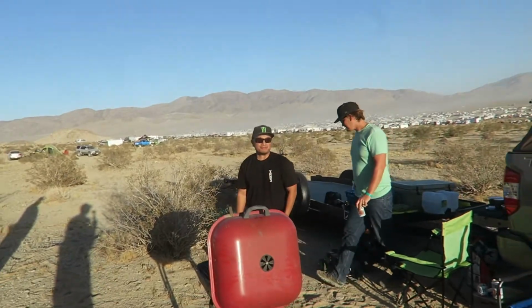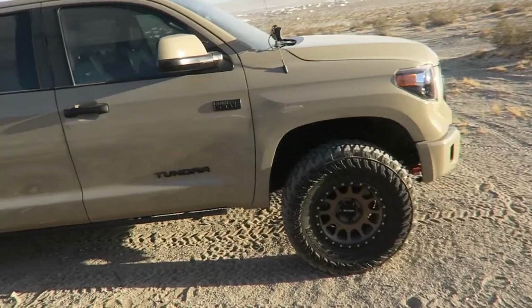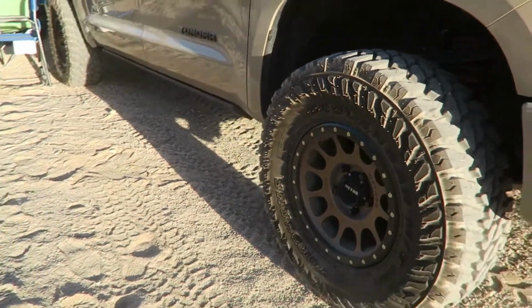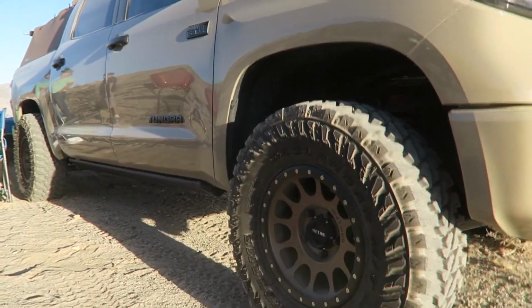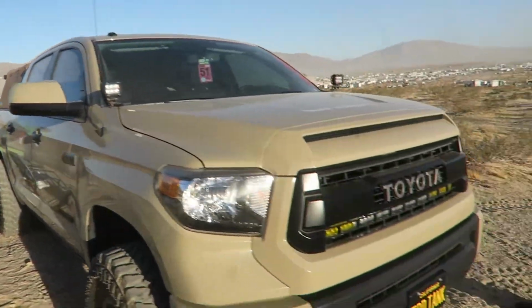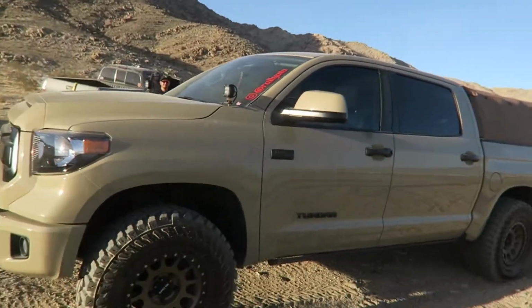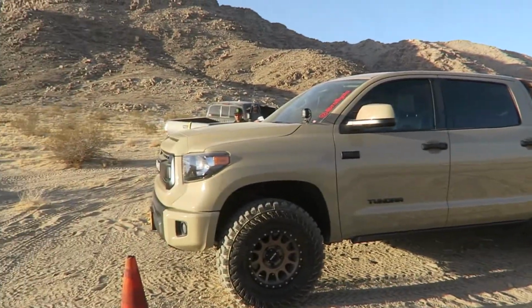Really good, dude. They hook up really well. So aggressive. These are gnarly, dude. Method wheels. Wow. Looks good. And it's really clean right now. It's about to be really dusty by tomorrow. All the racers go by, this thing will be covered.